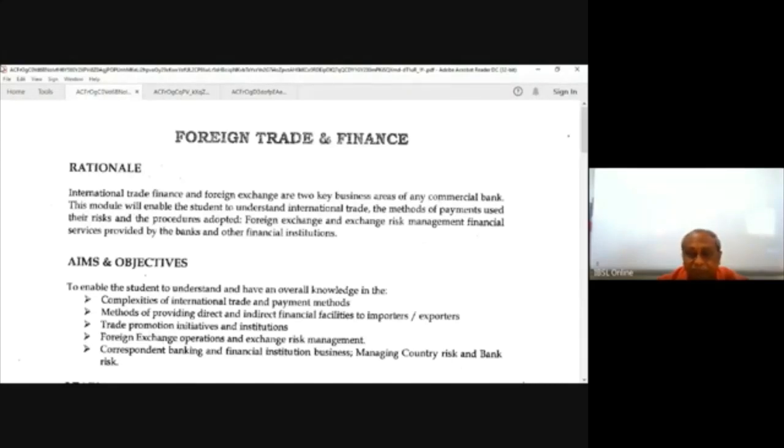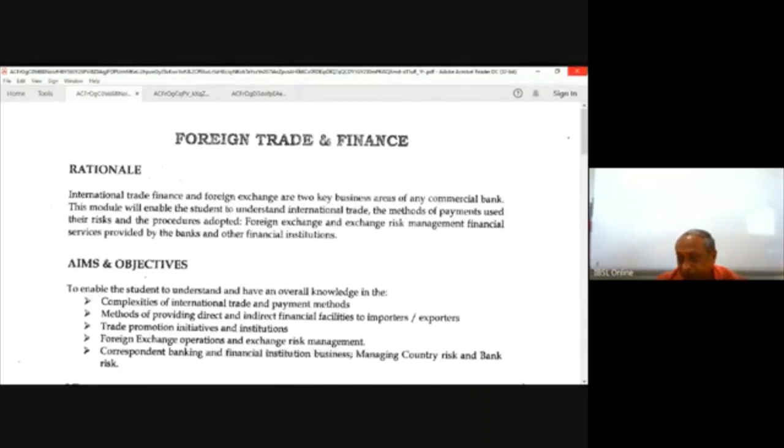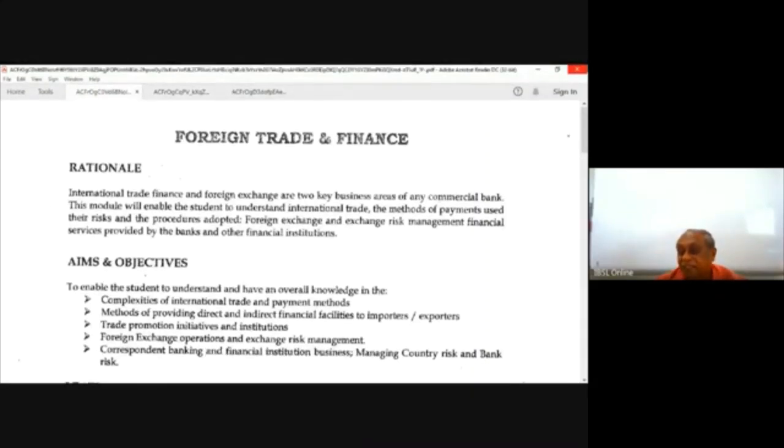So we are going to learn about the complexities of international trade and payment methods. Then we are going to discuss how it is affecting importers and exporters, right? Then trade promotion initiatives and institutions like EDB, BOI, Chamber of Commerce. Then foreign exchange operations and exchange risk management, a very, very important thing at the moment. Then correspondent banking and managing country risk and bank risk. So these areas we are going to discuss.